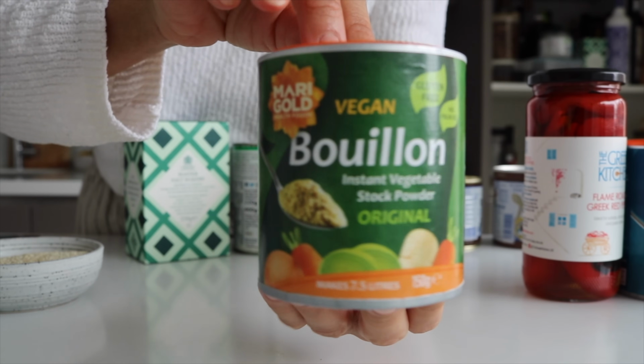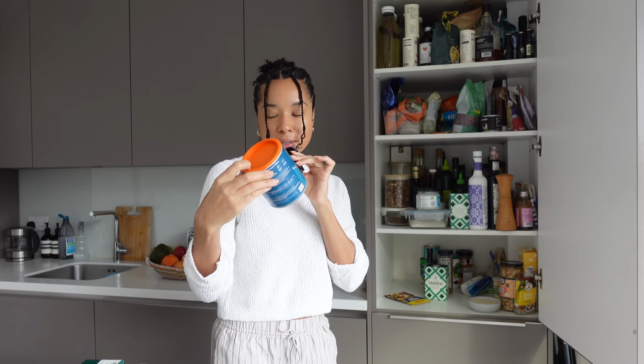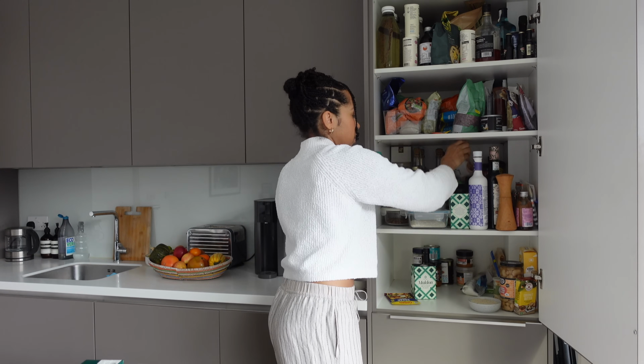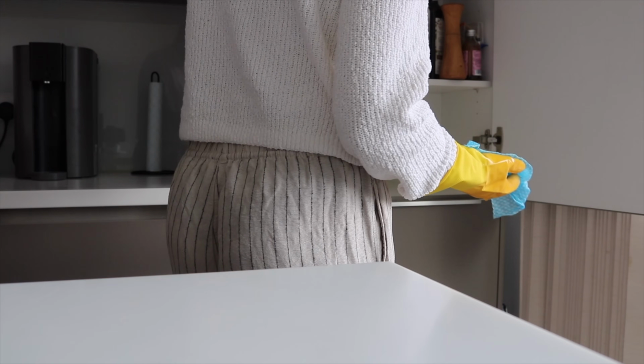Some bouillon, some stock, some, what's it called? Nutritional yeast. And a few tubs of tahini. I know I've got another one here. Always love having a tahini on hand, specifically a light tahini. Got to have Heinz in the building, and I've also got Mr. Organics as well.